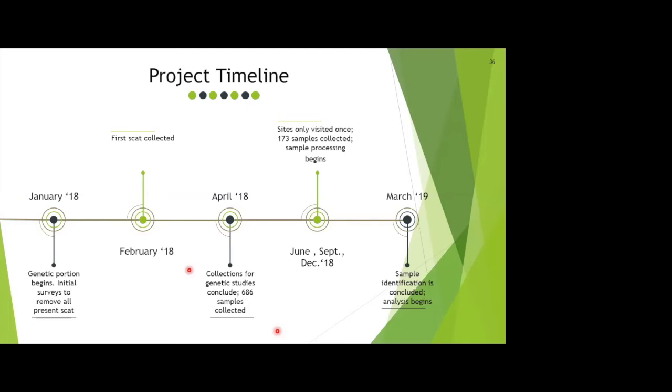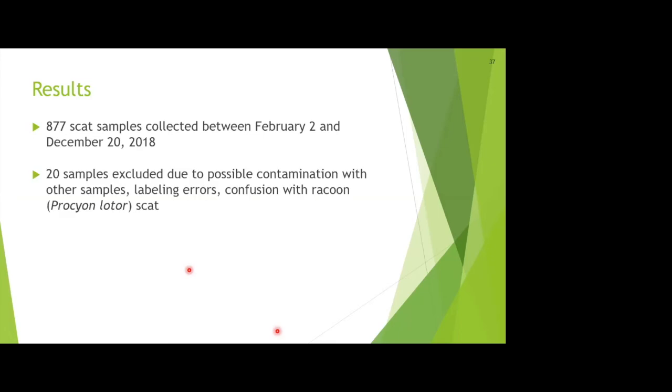And from then on, we only visited once in June, once in September, once in December. And we collected 173 samples then. By March 2019, I had concluded identification, and that's when I began my analyses. In total, 877 samples were collected between February 2nd and December 20th, 2018.